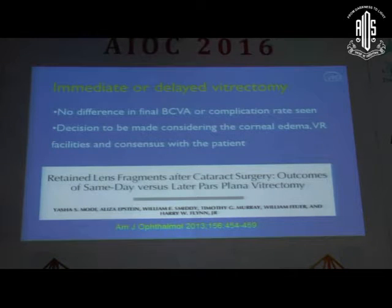So it is not specific that you should immediately refer, or that the retina surgery should occur immediately, or sometime later. The factors that would determine this are the availability of the retina surgeon and the clarity of the cornea. If the cornea is clear and the retina surgeon is available, one may even do it in the same sitting. And if one is going to refer the patient and it is going to be taken up at a later date, then possibly one may have to wait for resolution of the corneal edema, which may have come in.